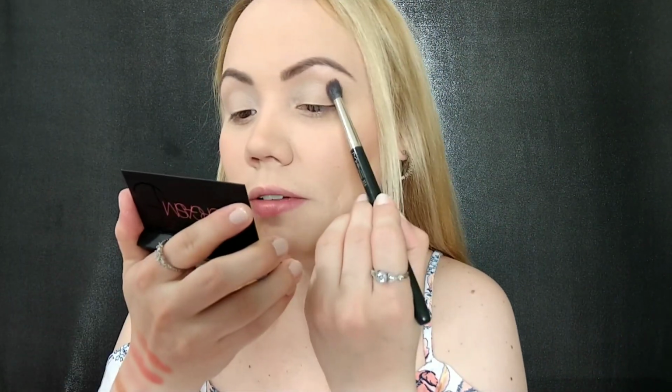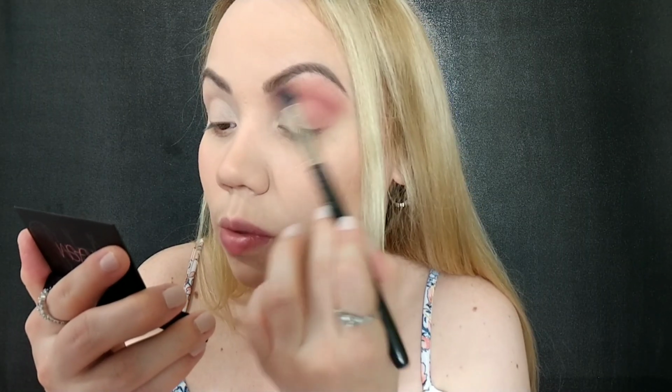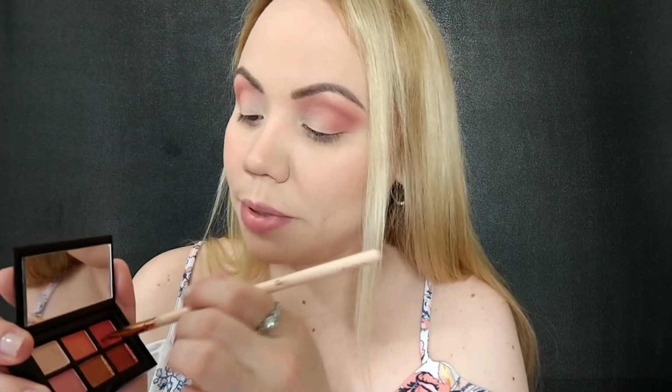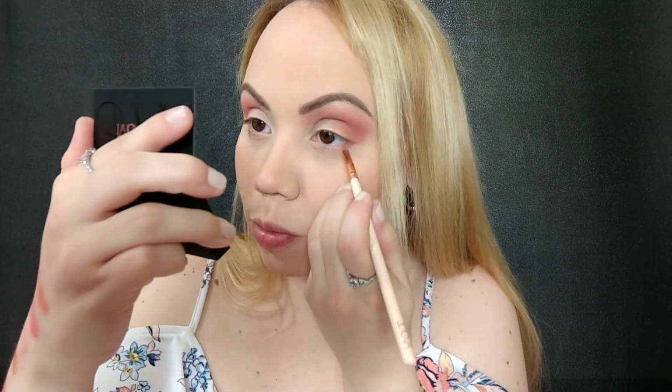I'm gonna apply that right there in the crease. I'm just going back and forth, and I am applying it also a little bit higher because I have hooded eyes, so you can actually see it. Bringing it just a little bit inwards, not too much. I also want to take that color and put it on the lower lash. This is the Zoeva Spot Liner brush, super tiny.